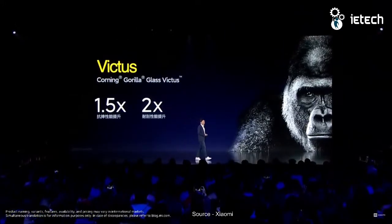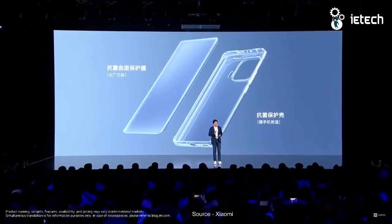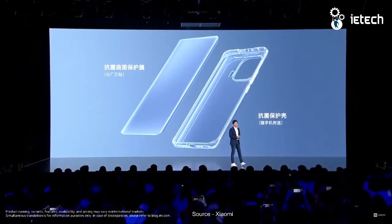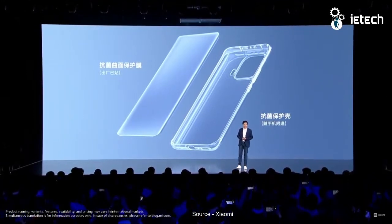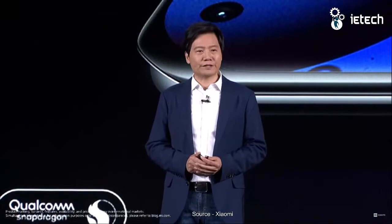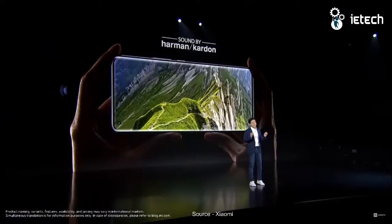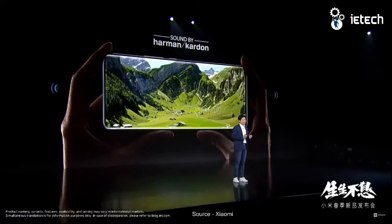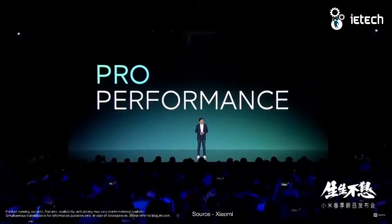With such a strong protection, the mobile phone will be easy to use, but this is far from enough. Upon shipment, we will also apply a quad curve screen protector to the mobile phone. It is an antibacterial screen protector. And also, in the box, it comes with an antibacterial case. So this is the top-notch display of Mi 11 Pro. It also supports stereo dual speakers, with sound by Harman Kardon. All these represent the experience of the king of Android.